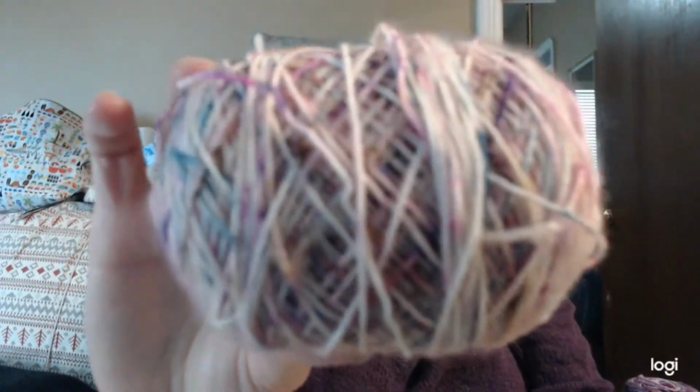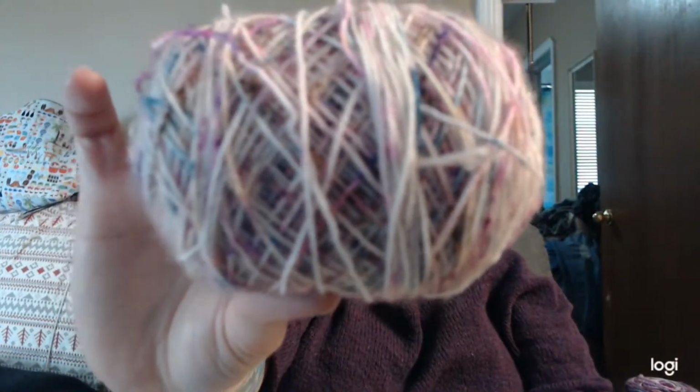This is the Wool and Vine Yarns in her Merino Singles base in the Enjoy the Silence colorway. And you can see that this has the same purples that are in here. So these 2 kind of go together, and these 2 go together. But I don't know if these 4 go together.